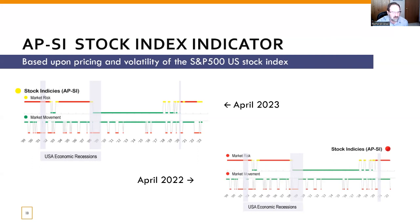This is about all we're going to get out of the markets. So at this point, the stock indices basically have been causing our indicator to dither around between red and yellow territory, and we expect that to continue.